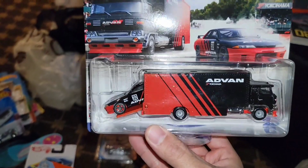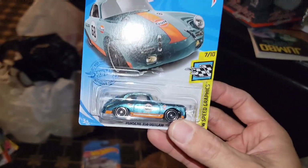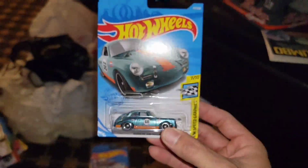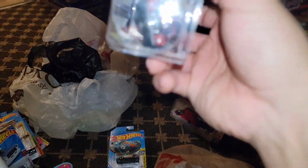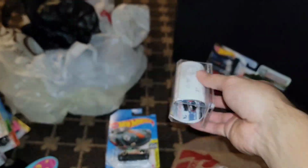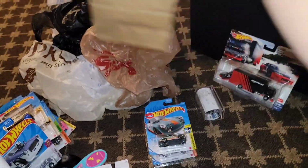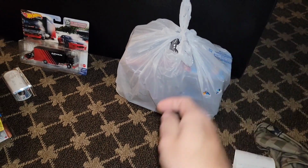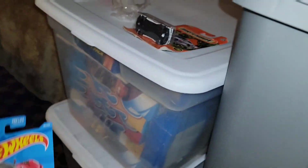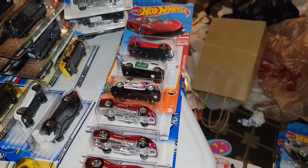You got my Advan R32. I did open one. It's at work on my desk. My second Porsche 356 Outlaw Super. Definitely got to get a protective case for that. This beautiful custom from KingNut. So it's time to pull that one out and put it in a safe storage. So this was all of the Q case and A case that I just recently picked up. All this stuff, guys, definitely has to make its rounds into my cases.